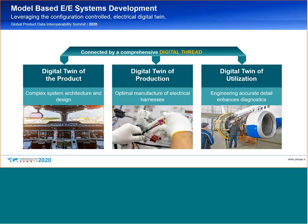Key to this approach is the creation of a digital twin of the product, the production line, and product utilization. Connecting these together so that information can be accessed directly or transferred digitally creates a digital thread supporting information flow up and down the value chain. What does this enable? It enables integrating disciplines, teams, and domains for seamless data sharing and reduced delay during handover, early and frequent analysis to reduce risk by validating systems prior to and during implementation, optimization of design, production, and product utilization using simulation, and requirements traceability.